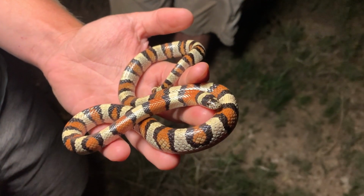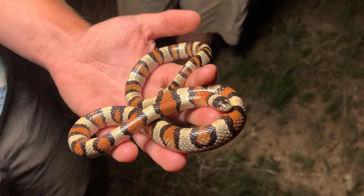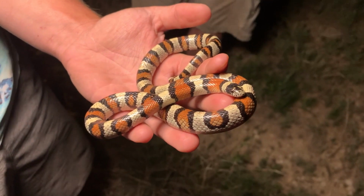So we're going to turn this snake on his way. We've already taken our photos and done everything that needs to be done. Then we're going to get on home. First one of these this trip. That's a nice one too.